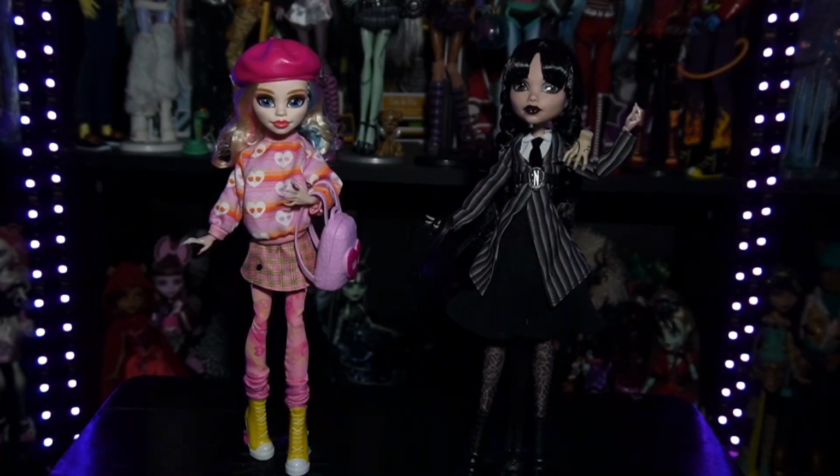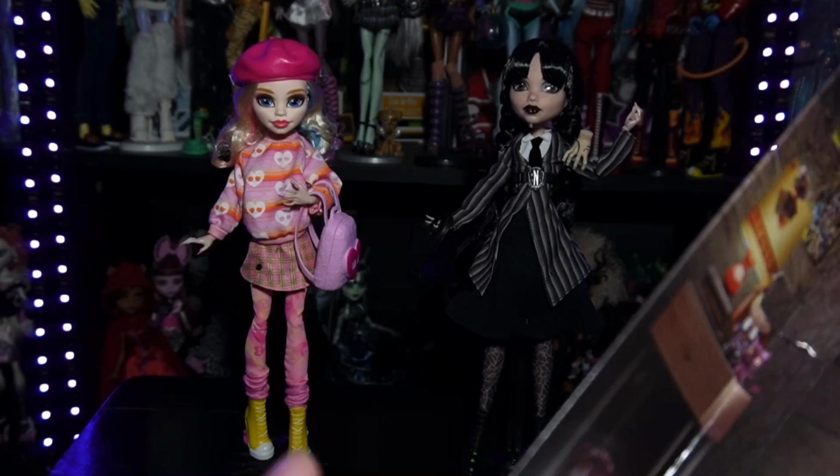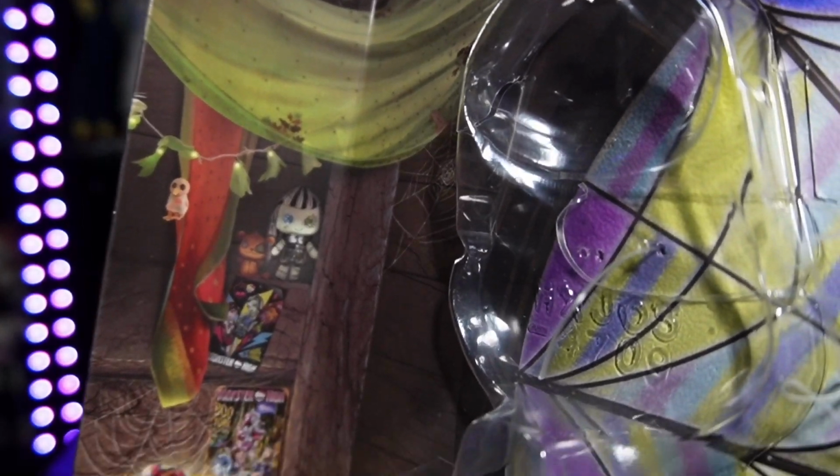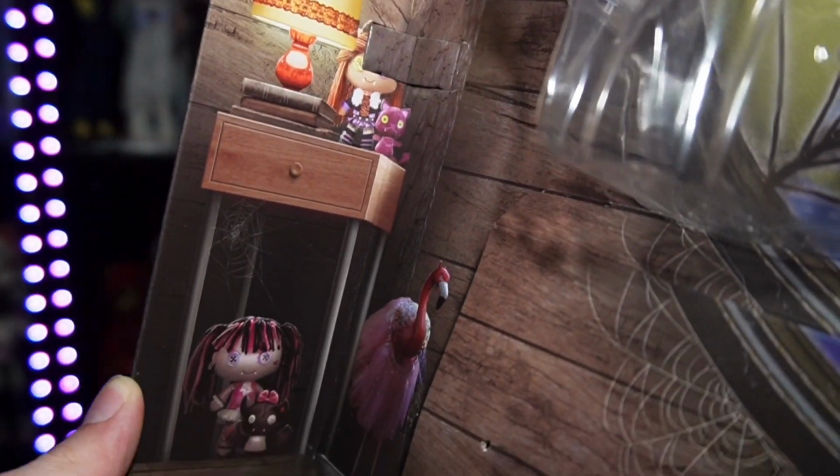Okay, I have the dolls unboxed now. I also want to show you guys briefly the inside of the packaging. So this is the inside of Enid's box. I just thought all the details and little Easter eggs of other Monster High products and things like that were super cute. Like you can see the Boo York DVD and the plushies.